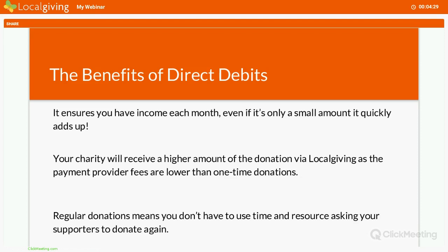It's also worth knowing that your charity receives a higher amount of the donation via Local Giving than with one-time donations, and that's because the payment provider fees from the cards and from the bank companies are lower for direct debits than they are for one-time donations. So it is a more viable and more efficient way for you to collect money from your supporters.